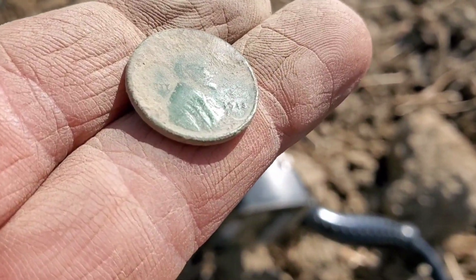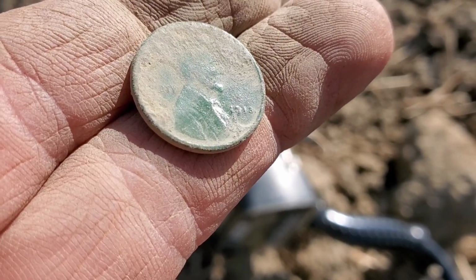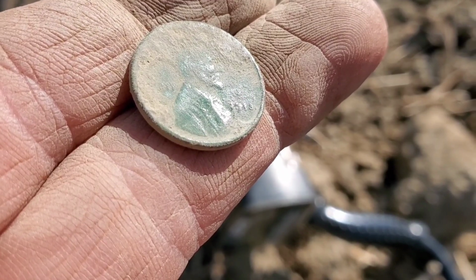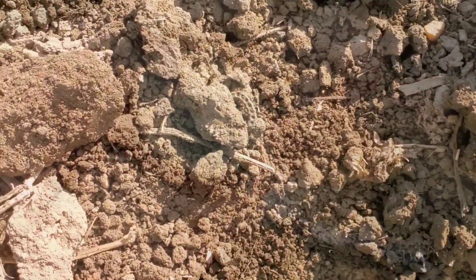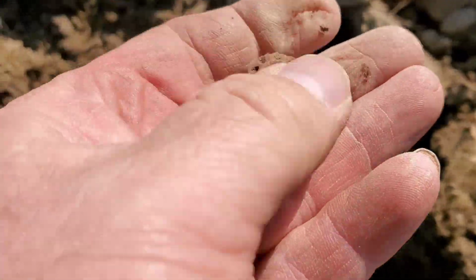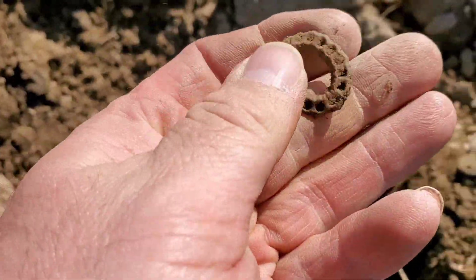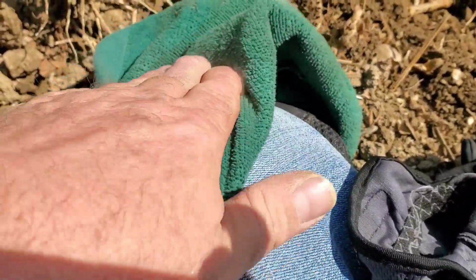I don't know if you guys can... I put the loop on it. It is the 3. But that's a good one. I don't know if I've ever dug a 1913. Cool. What do we have? A piece of jewelry, maybe? I believe it is. That's cool. Copper. Something a little girl may have worn.